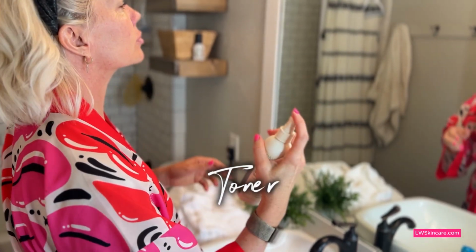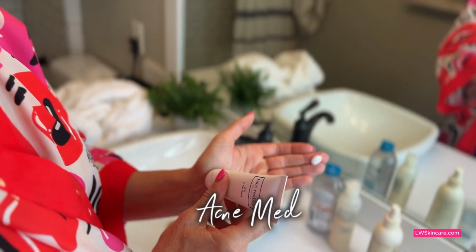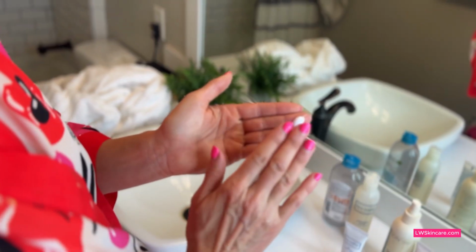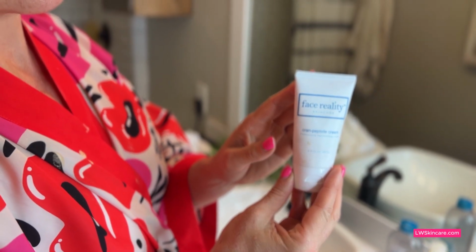Next, apply your toner or your hydrating spray. Then you're going to apply your acne med. What's great about weeks 3 and 4 is you don't have to take it off. You leave it on for about 10 minutes before you apply the next step, which is your hydrating gel or your moisturizer. Once you're done with that, you can go to bed.